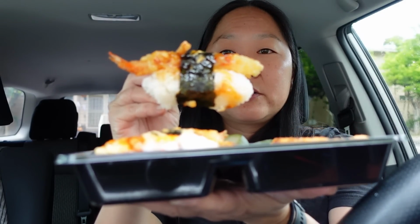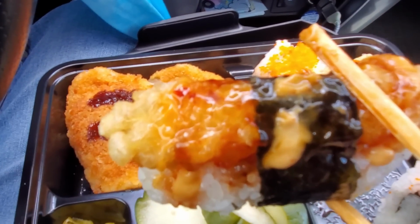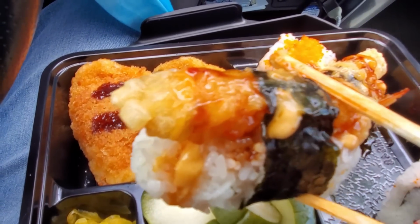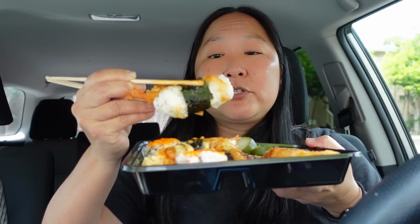All right, so this is pretty big and it's got the pickled veggies and such. So we'll start off with the tempura sushi, and these are huge. Look at the rice on that too. It's got some crispy tempura on there with some spicy mayo sauce. Also looks like some unagi sauce as well. All right, cheers.